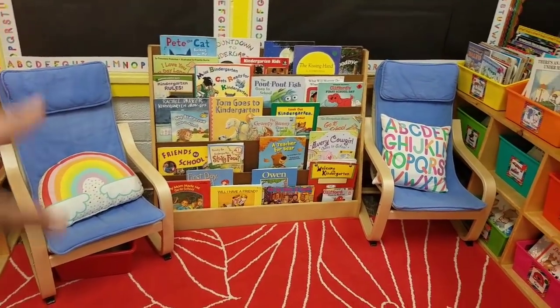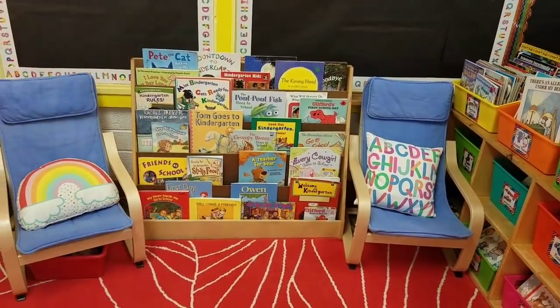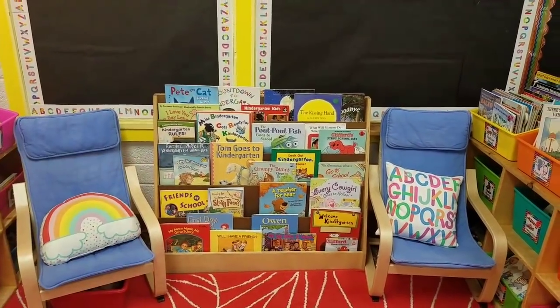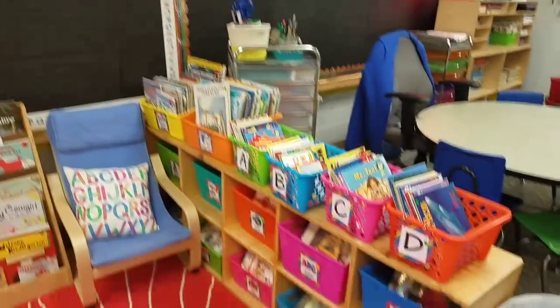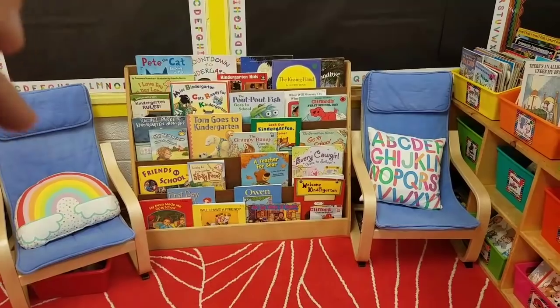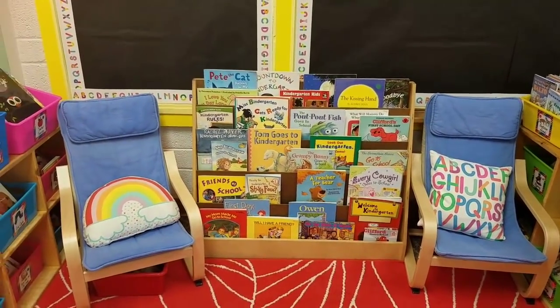I did dye those chairs in a past video, the cushions for those, and I love how they turned out. These will be my read aloud books or seasonal books. These are special books that do not get placed back in the bins. They may not be kept in their book bins. They have to get put right back on the shelf after they're done reading with them.